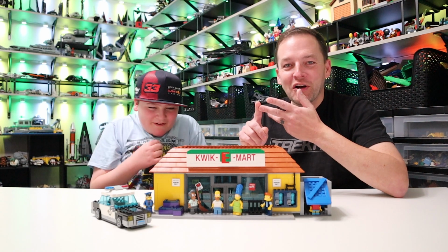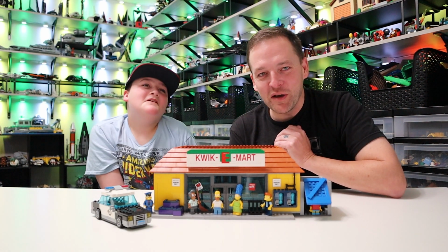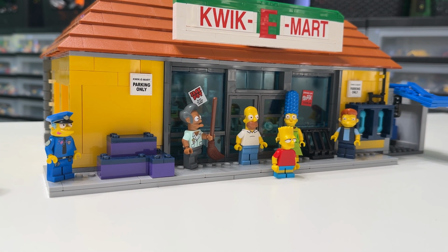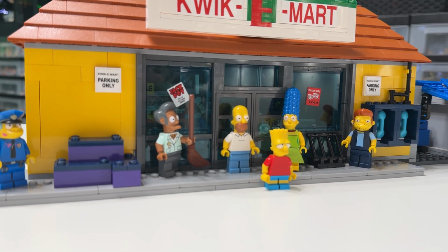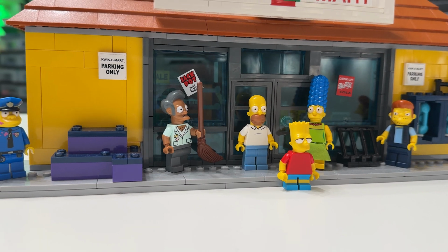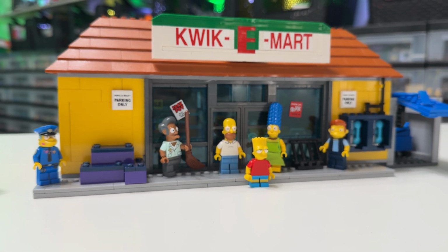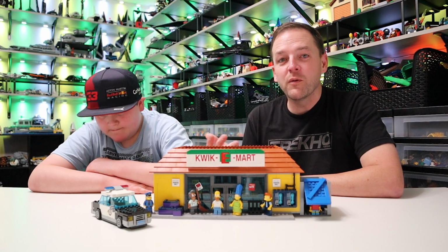It came with Homer, Marge, and Bart Simpson. So when we're talking about figs, were the right characters in it? Were they well designed? Of course they were well designed. They're all custom molds from The Simpsons. They match up with the minifig series, Series 1 and Series 2, and they match up with the house. They're all custom molds, so they are beautifully designed. No complaint.